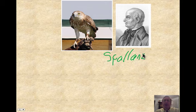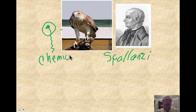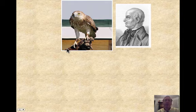Spallanzani did an awful lot of work with animals, especially in regards to reproduction, but he had a pet hawk, kind of a neat pet, and it might sound a little bit gruesome, but he had this kind of cool idea. He would take a piece of meat and tie a string around it real securely and let the hawk eat the meat, and then after a period of time pull the string back out and see what was left. And he in the 1700s was really the first one to realize there was some sort of chemical digestion going on inside of animals that was breaking down food. So we owe that bit of knowledge to him.